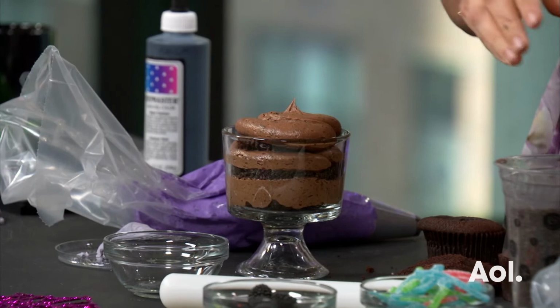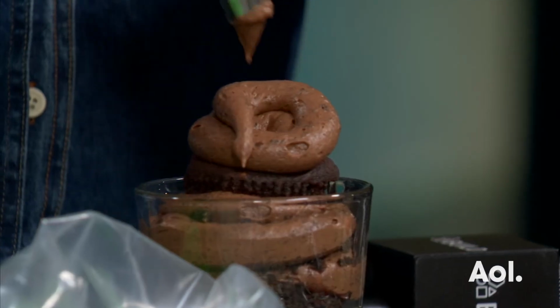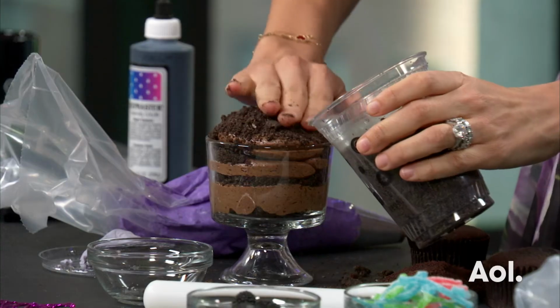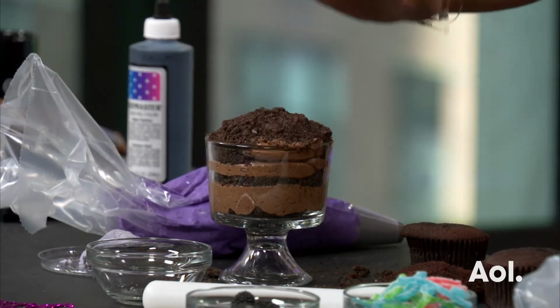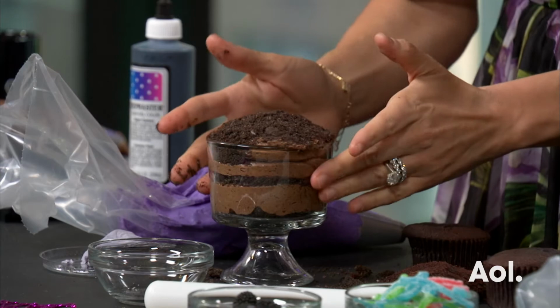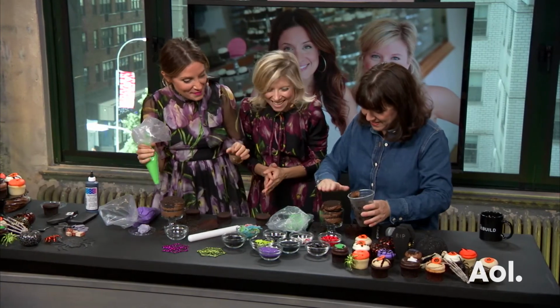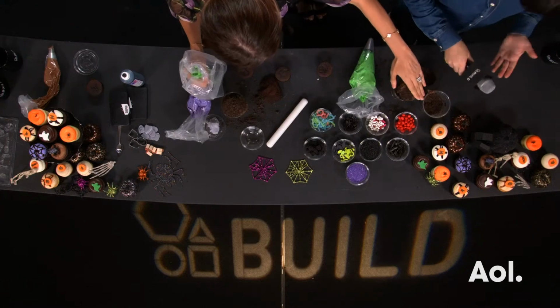Just to cover it. And then you're going to take your cookie crumble, and you're going to pat it down on the top, like this. And this is actually going to make the top of the gravestone, so the dirt where the grave is. And then just kind of pat it down. It sticks on quite nicely. Pat this down. This is why they run a bakery, and I don't. You're doing a great job.